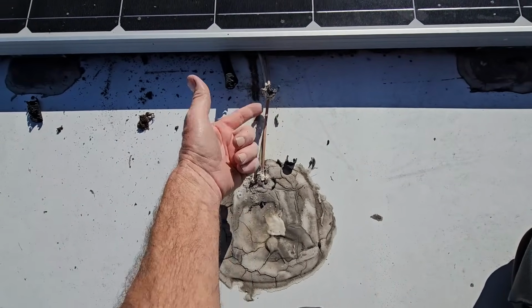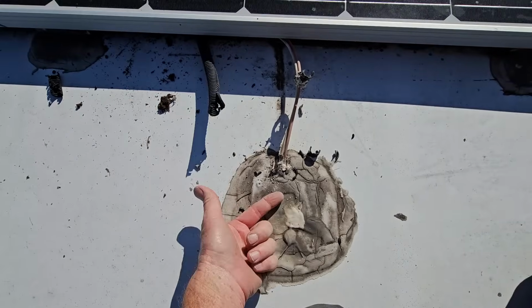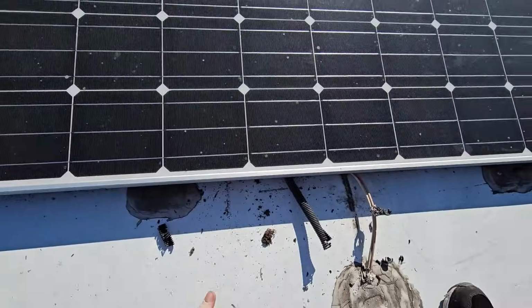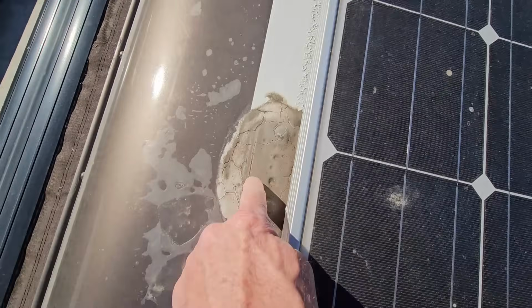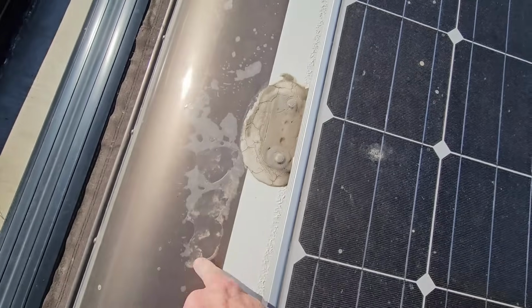I have seen a lot of people put loom into the roof, but because it's split loom, water gets in there and that's just a gutter straight into the roof. So don't put split loom into a roof ever. See, the feet look okay. Okay, I know it's a little bit of crazing cracking right there, but that's just superficial in the sealant.